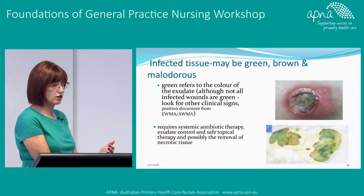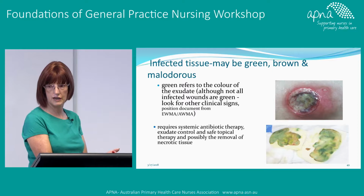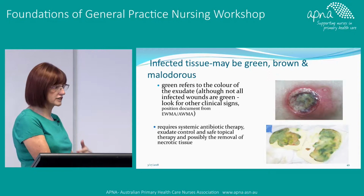Above all, though, get rid of the necrotic tissue is the aim. That's the breeding ground for the bacteria. It's lunch, dinner, and tea all in one scoop there for the bugs.